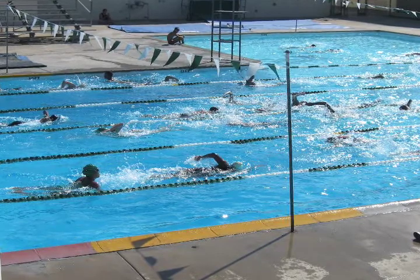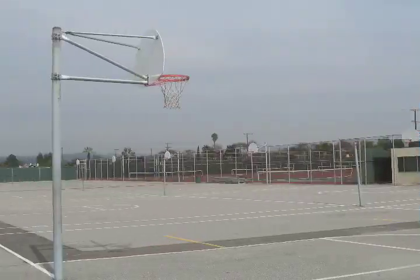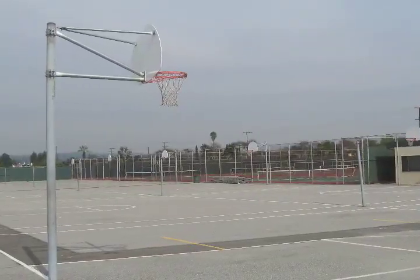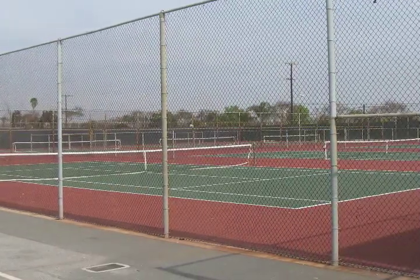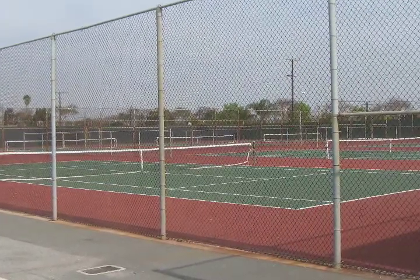Buena Park High School also has a beautiful pool where our aquatic teams train. Also seen here are the facilities for our tennis and basketball players.